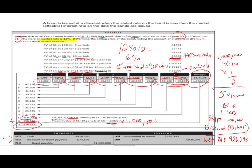Will my balance sheet balance? This is the only transaction I had. I got cash up there, $926,395. I got a net bond payable, $926,395, don't I? Now, we call the discount a contra liability. I keep getting that question. What do we mean by contra? Opposite, against. Since the bond payable was a credit, the discount's a debit, it's going to reduce the total carrying value of this bond payable down to $926,395, which is the amount of cash I got.